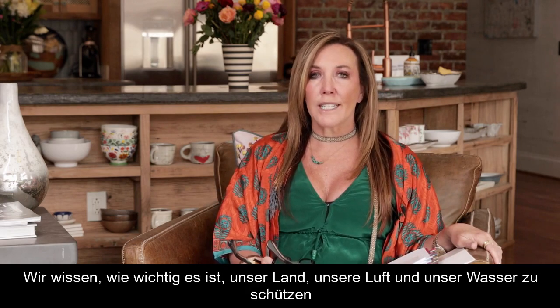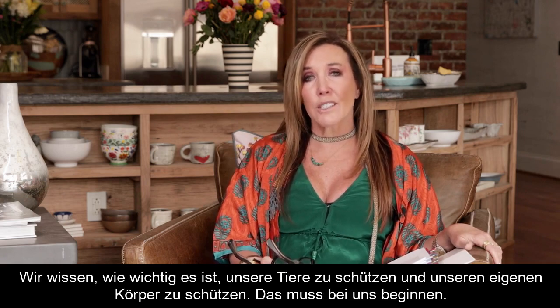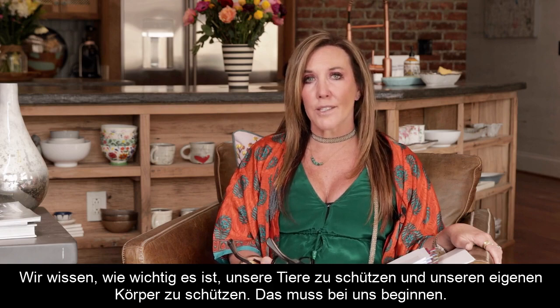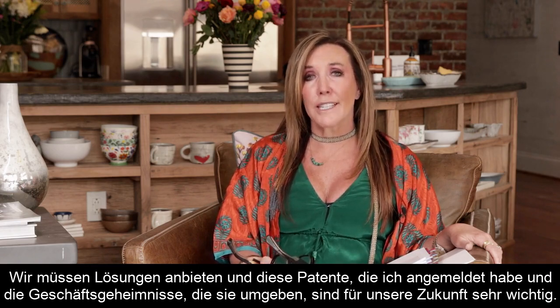We know how important it is to protect our land, air, and water. We know how important it is to protect our animals and to protect our own bodies. It has to start with us. We have to provide solutions, and these patents that I have filed and the trade secrets surrounding them are very important for our future.